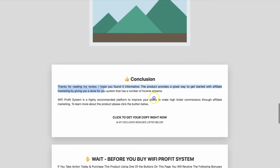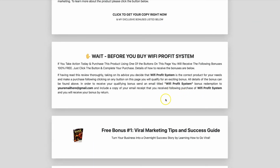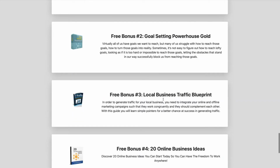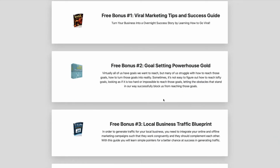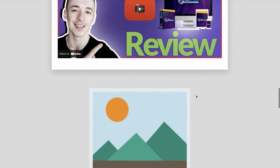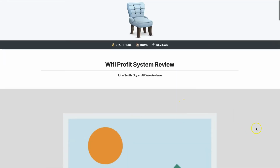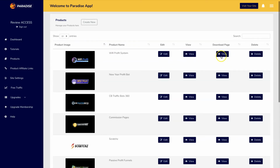And then your conclusion is what you have here, and also another section called the action, and then the bonuses that are being offered with this product, and you actually have control over changing those. I believe there were about 400 plus bonuses added into Paradise that you can use, especially if you are creating your own products. And of course, a stock photo there. This here might be your own logo or something like that. All right, and so let's go back, and that was the view, and then there is the download page here, so let's view that.